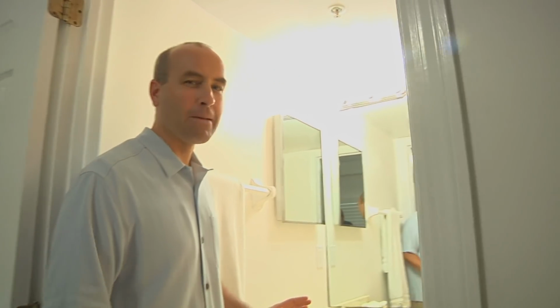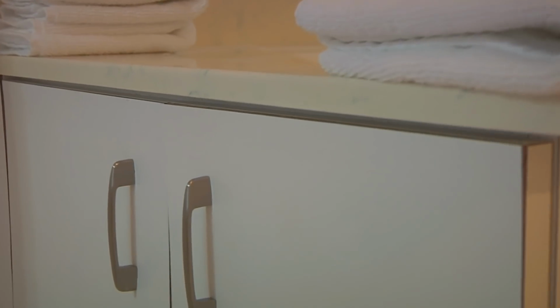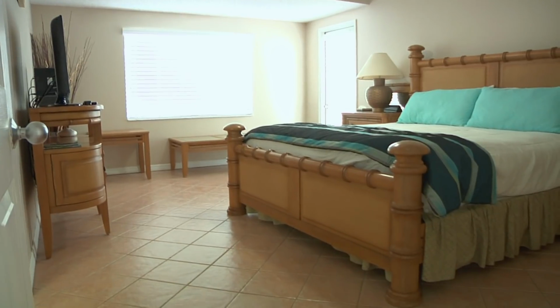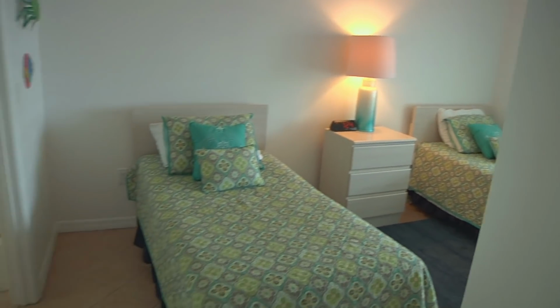Third bathroom, same as the first two. This one's terribly ugly. Replacing the vanity, replacing those items that I shared, and the same thing with the shower, where you've got the gold and you've got the tile that needs to be painted. In the bedrooms, new floors, new paint, new light fixtures.